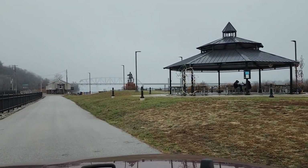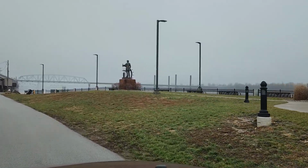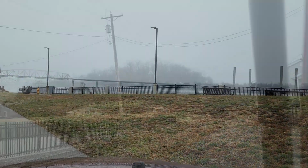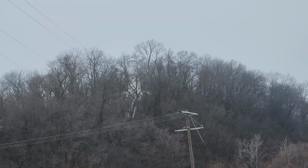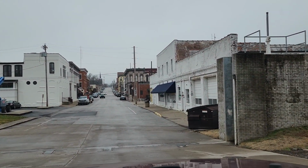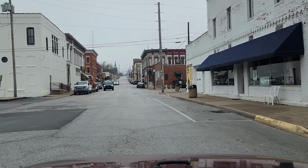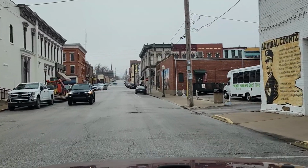All right, so we're finishing up here at the Riverside Park. We got the Mark Twain statue right down here. A lighthouse up on top of the hill. All right, I think we're gonna go to Mark Twain Cave. They do have a flood wall here at Hannibal. A couple of floodgates. And there are several murals in town. We've passed a couple. I just don't have really time to stop and take a picture of them.